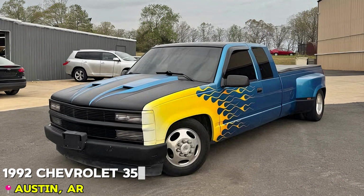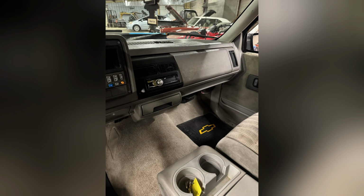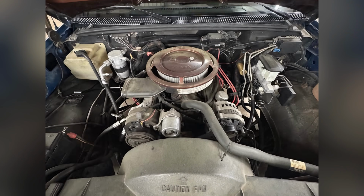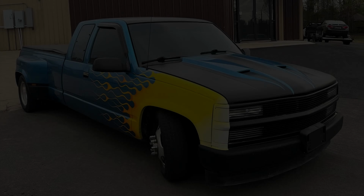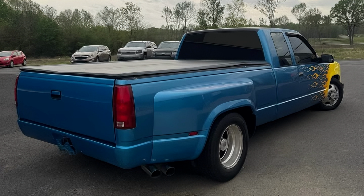1992 Chevrolet 3500, price $8,800. Finished in a striking blue exterior with a clean gray interior, it comes with a clean title and a strong 5.7L V8 gas engine under the hood. The truck has 88,200 miles on the odometer, though the mileage is exempt due to the age of the vehicle and may not be entirely accurate.